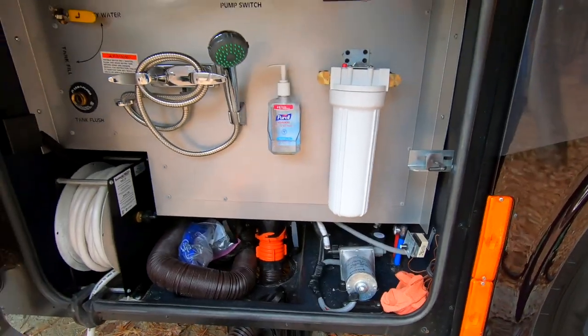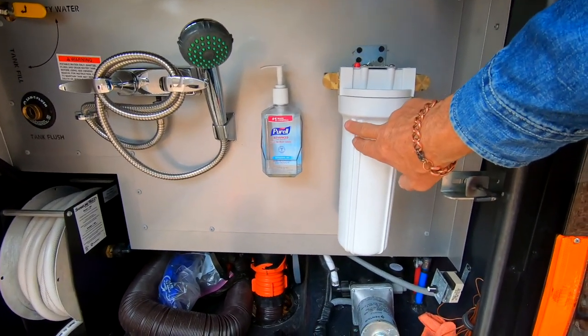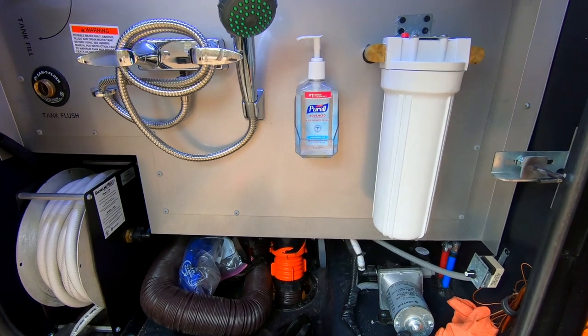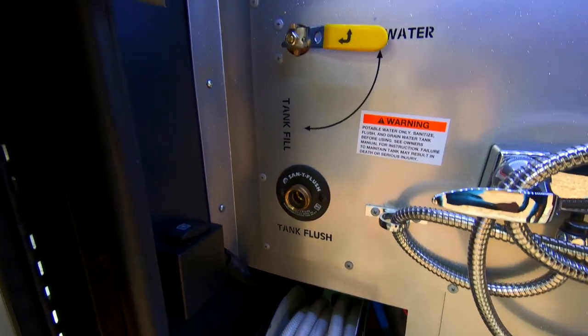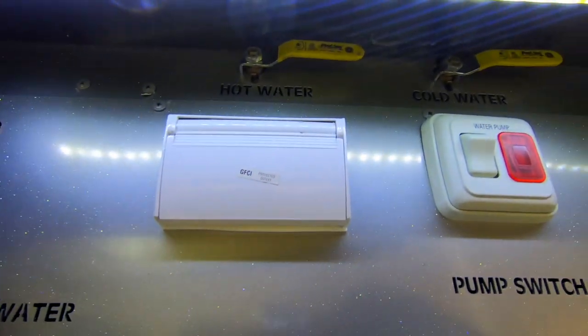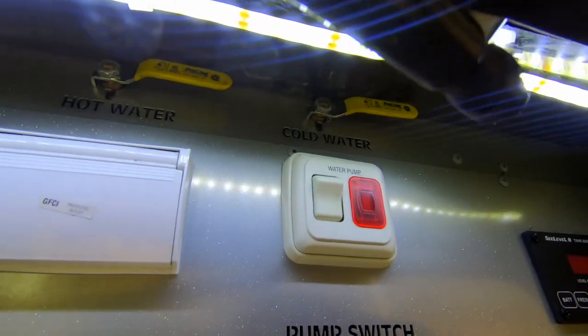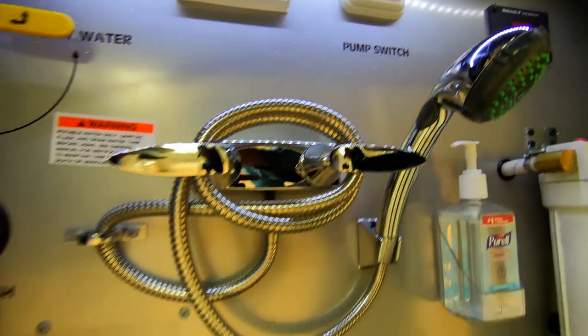And here is the wet bay. That's the water filtration system for the entire coach. Here's the outside shower. There's the black tank flush. And some levers here that allow you to fill the fresh water tanks or use the city water that you may be connected to. More levers for hot and cold up there. Here's your water pump when you're not hooked up to a water source.